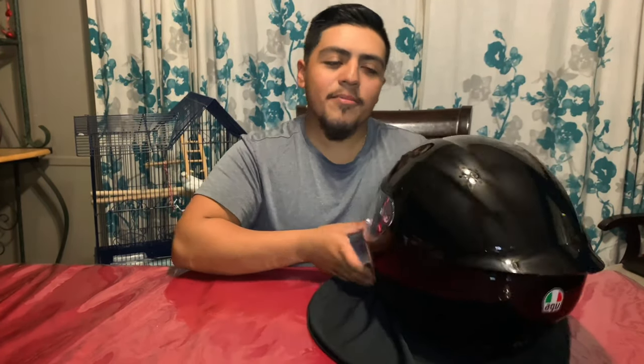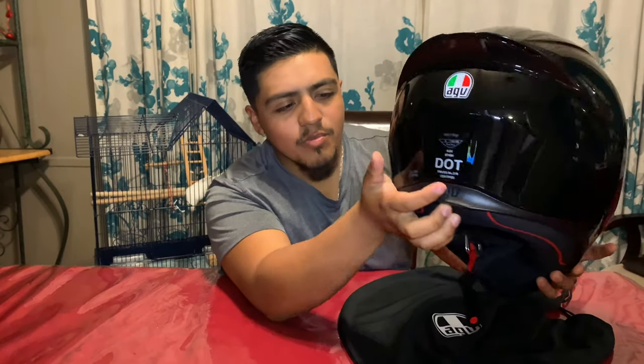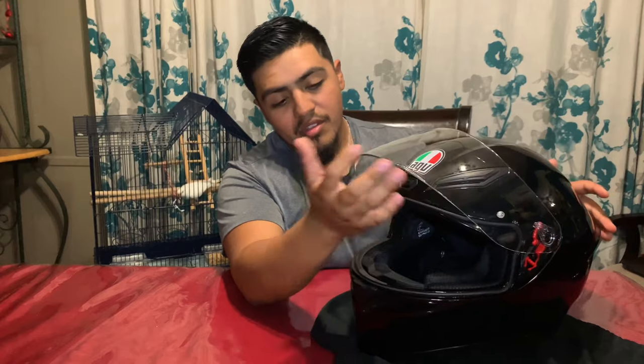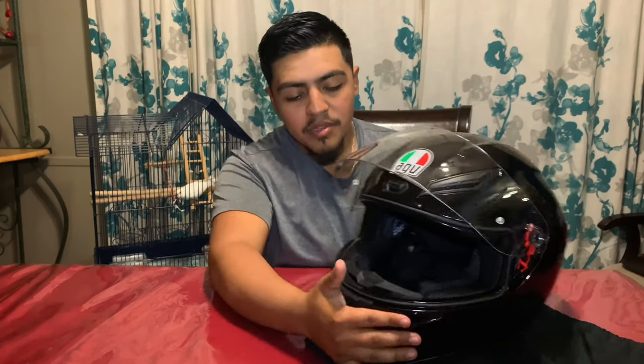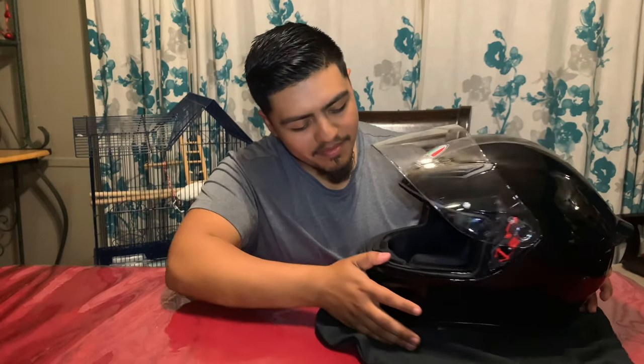Right here in the back, it has these exit vents. Yeah, it's pretty cool. I like it. This helmet came with the clear visor. I wish it came with a, you know, black reflective or something, but I can also buy them, but they're kind of high priced.